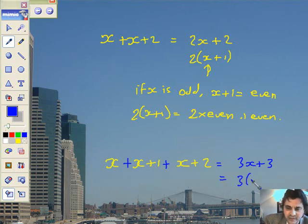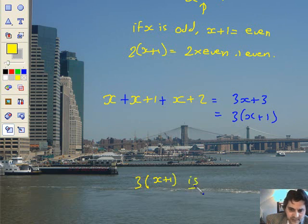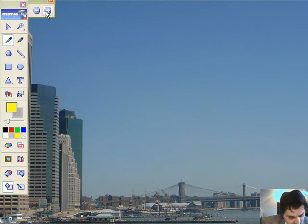I'm going to factorise it. I can get 3 out of that, and that's going to be plus 1, factorising. And here's my punchline: 3 bracket x plus 1 is 3 times, my pen's not working very well, 3 times x plus 1, and which is the middle number. And that is the middle number, so I'm going to leave it like that. Not going to do that one. I will do question 9. It's grade A, so let's just give it some attention.